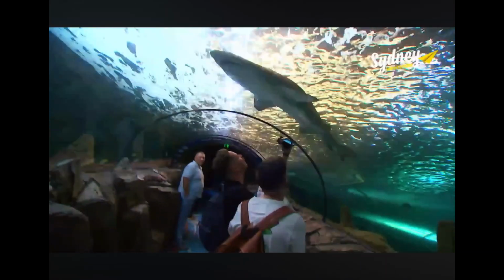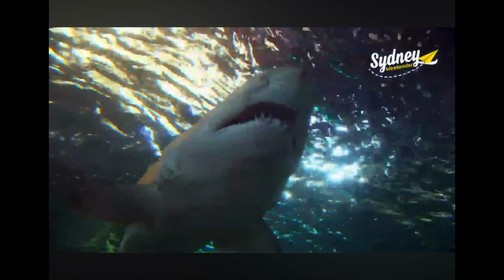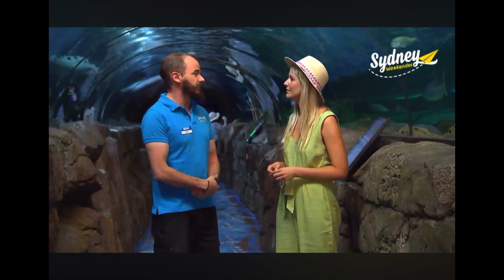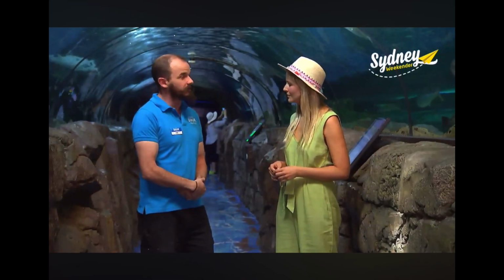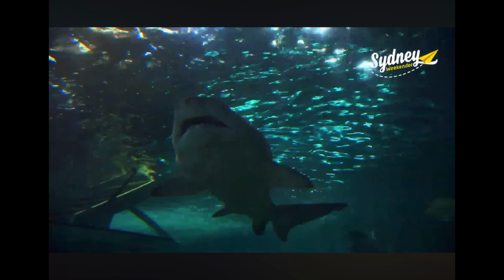We've got everything ranging from the big grey nurse sharks that you'll see in this tank right down to tiny little epaulette sharks. And even though they look pretty scary, Rob reckons there's nothing to fear from the big grey nurses. Their teeth are basically like forks, so they're designed to grab and hold prey, not tear it apart. So really they can't eat anything bigger than they can swallow whole.